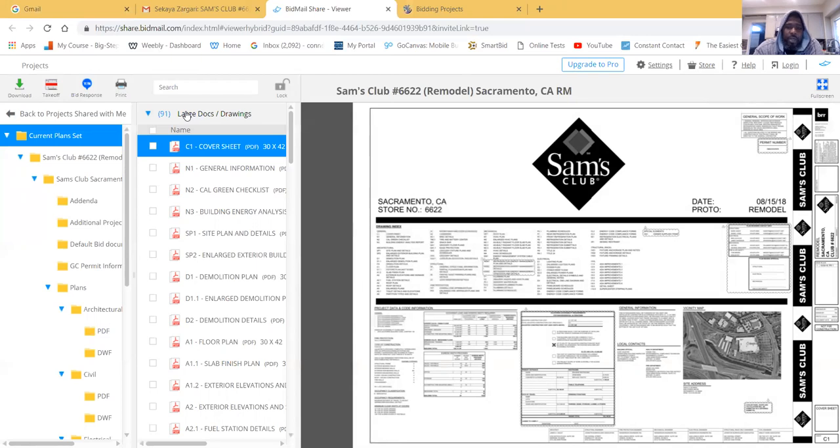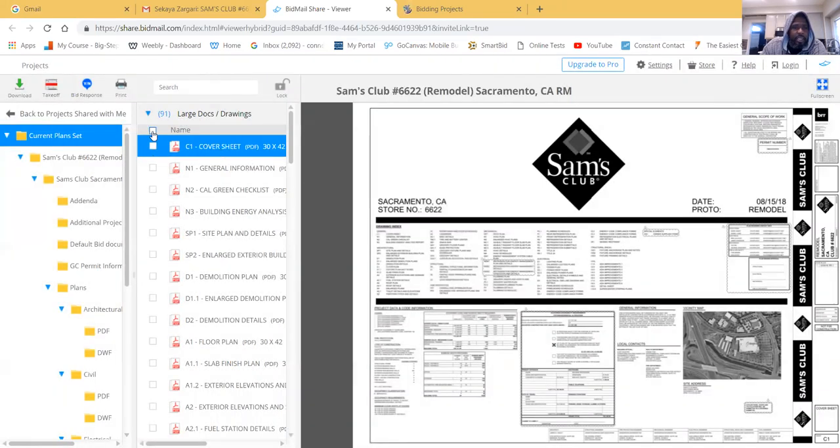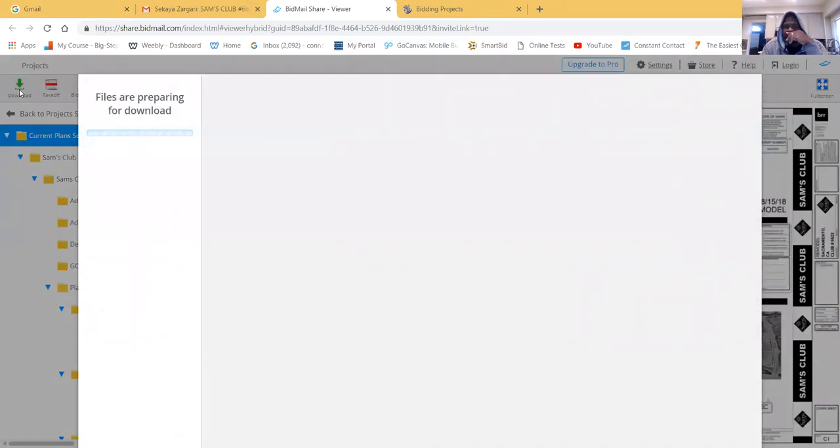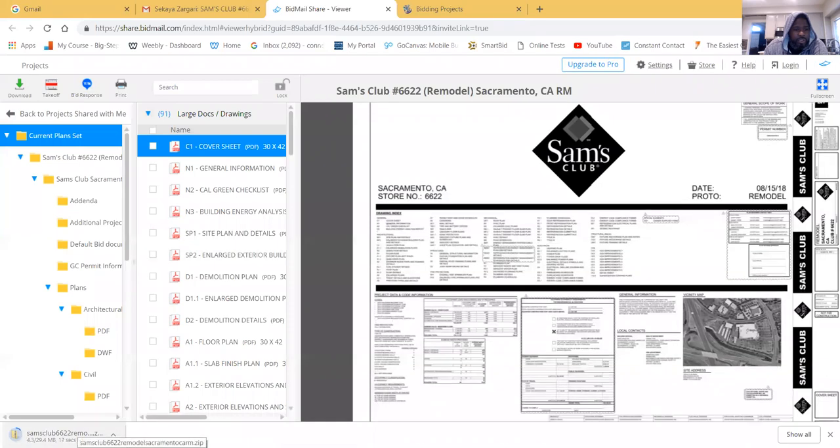All right, so what we want to do is get to a place where we're able to do some takeoffs here, so we want to download this bad boy, okay? All right, so to download it, let's close this out. I need to select all of them. Now download, right? So it's going to show up here. Then when it's ready, it's good.